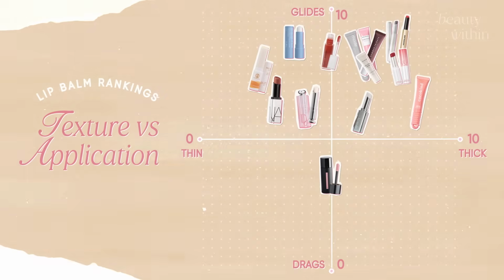Just another reminder that price point doesn't necessarily equate to quality, especially with these lip balms. Let me know if there's one that I didn't include in here, because it's almost impossible to go through every lip balm. I didn't want to sit here and rate every lip balm. I just wanted to talk about the ones that are decently good and good.